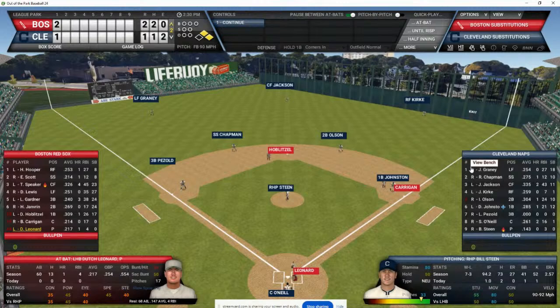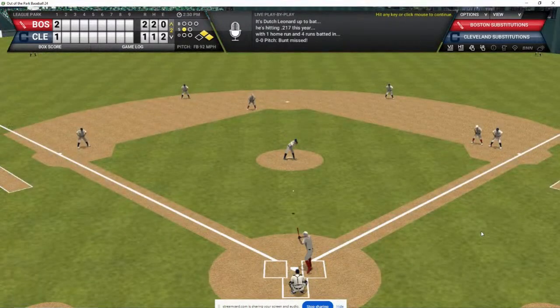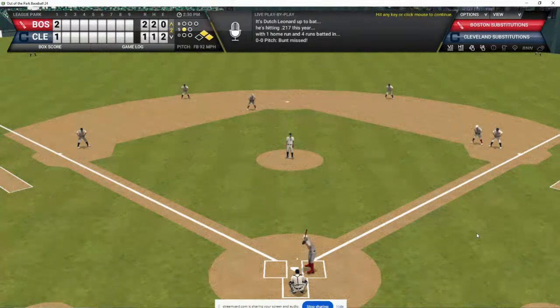I've noticed that Out of the Park Baseball loves to walk that number 8 hitter to get to the pitcher, in this case, Dutch Leonard. However, he's hitting .217. He's got a little power because one of those hits he has is a home run. He's got 4 runs batted in. However, in this situation, I would think he's going to bunt. And there it goes, a bunt attempt. He missed it.